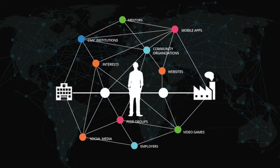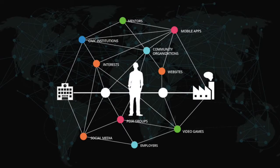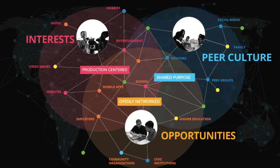This is really a different way of thinking about who gets to be an educator and what places are valid places of learning. And by acknowledging that learning can happen anywhere and anytime, it really democratizes the potential of all of these digital networks and online resources and community resources.